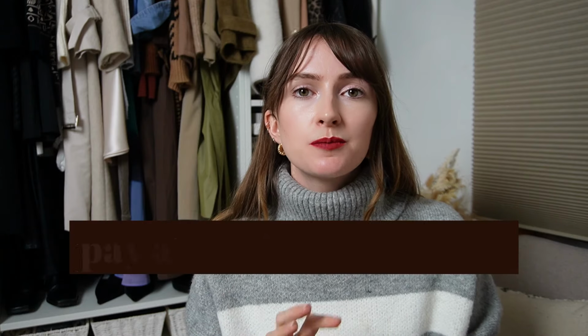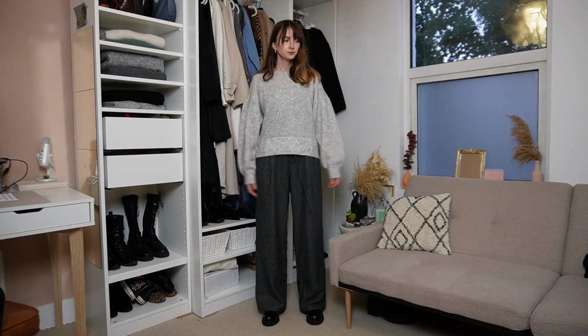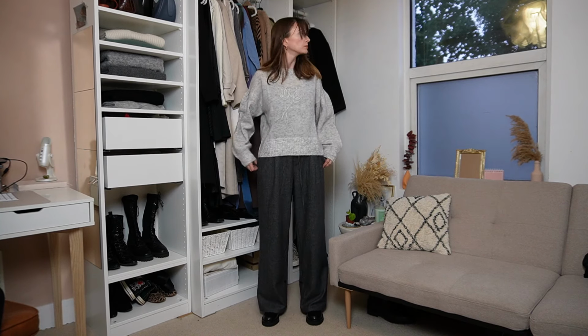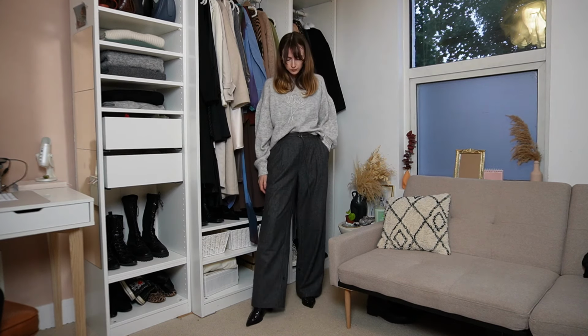Another way you can elevate your outfits very effortlessly is by rethinking your footwear, like making sure you're choosing the right shoes for your outfits. So for example, if you're wearing something a little bit more oversized, you may not want to go for a super chunky shoe, because then the whole outfit just feels really heavy and oversized and big. If you go for something more delicate, maybe like a little kitten heel or a ballet flat, that can really balance out that oversizedness of the rest of the outfit.